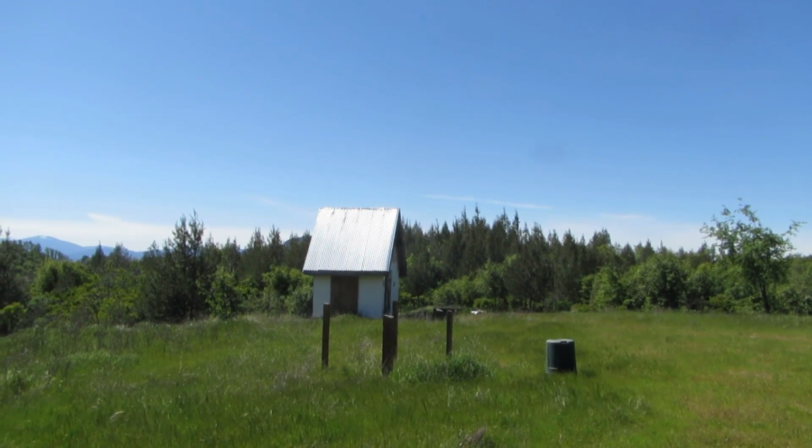Once you get to the crest of that, I don't think I'm going to go up there right now. Well, maybe I should. One 3- or 4-minute long video, that might be too long of a video.